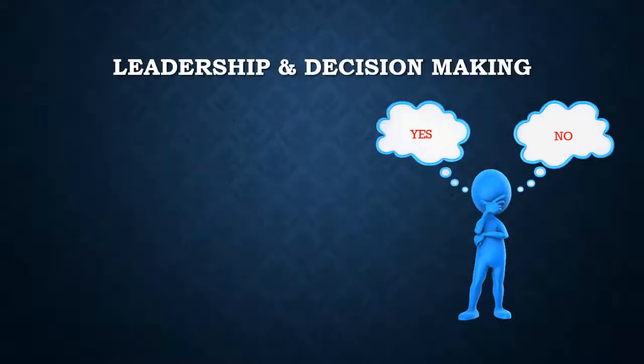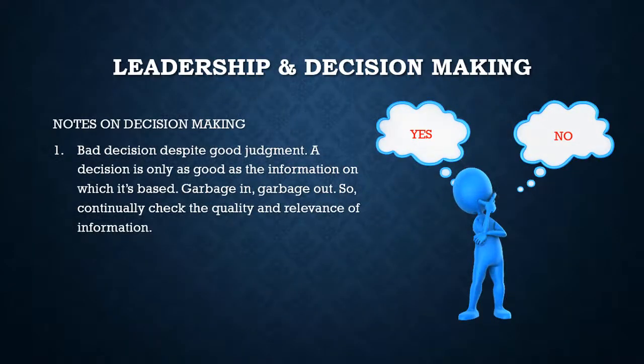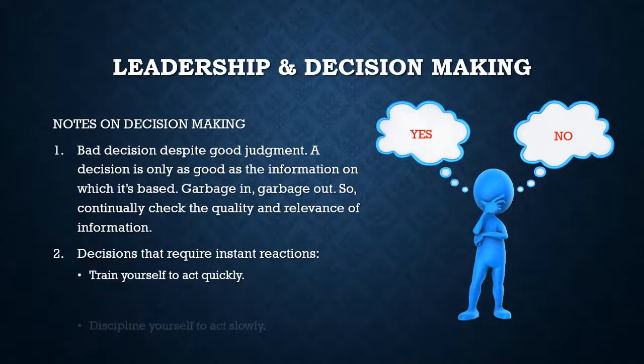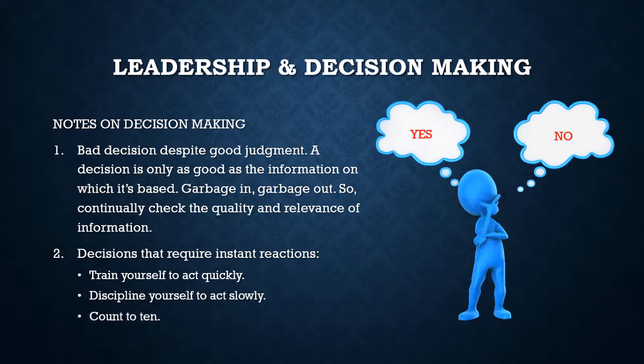Notes on decision making. Number 1. Bad decision despite good judgment. A decision is only as good as the information on which it's based. Garbage in, garbage out. So, continually check the quality and relevance of information. Number 2. Decisions that require instant reactions, train yourself to act quickly. Discipline yourself to act slowly. Count to 10.